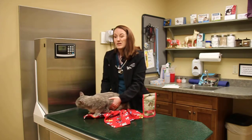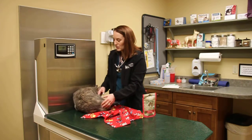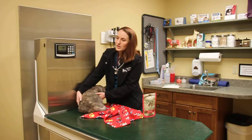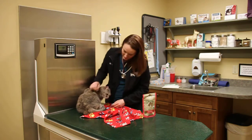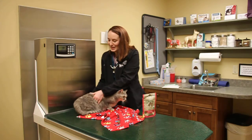Feeling for any organs that are obviously enlarged. Do they have a large liver? Do they have a large spleen? And also trying to sense any pain in the cat as well. I know most cats don't love their bellies being touched, but she's tolerating it.